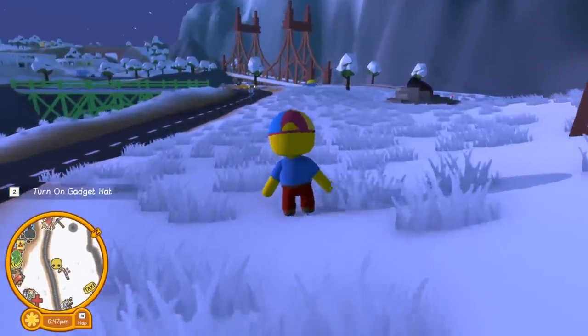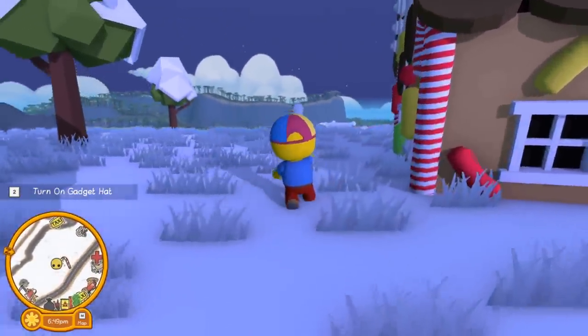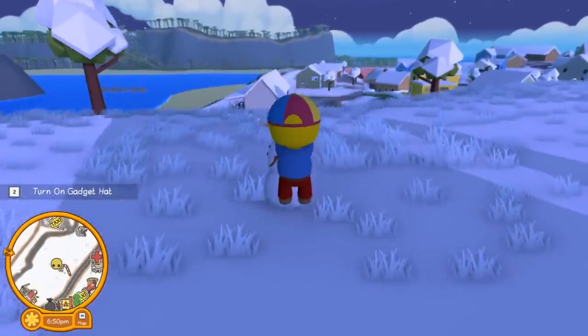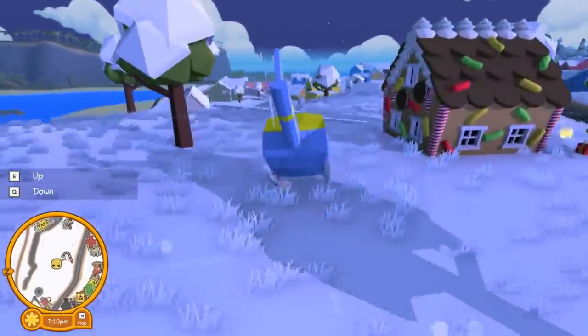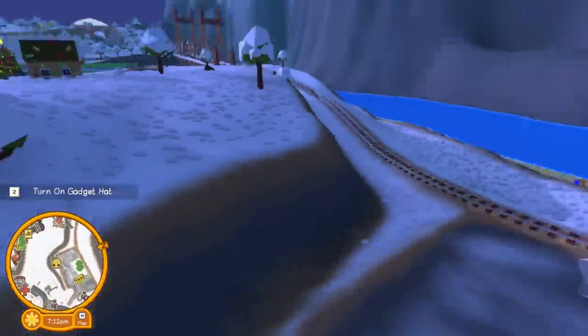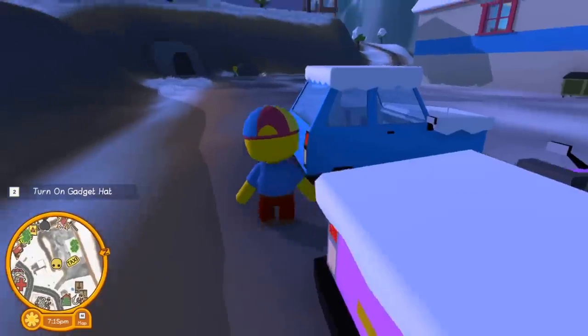Okay. Let's not lose track here. Actually, let's lose a little bit of track because I saw a snowman that I just want to... Oh, I'm going to get... I think I need a car. Oh, no! I can't even get the snowman! You got to be Christmas joking me. Oh my goodness, but I found a candy cane.